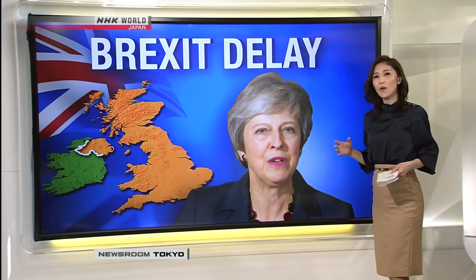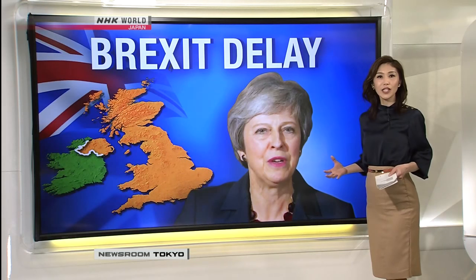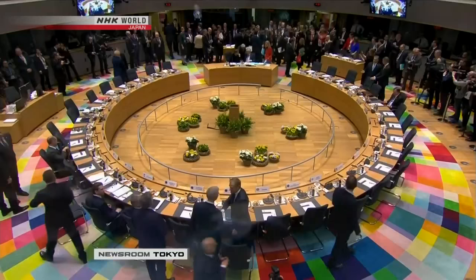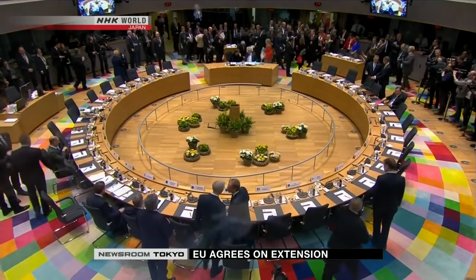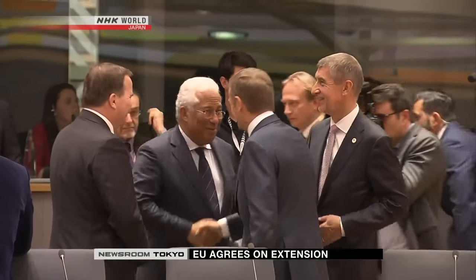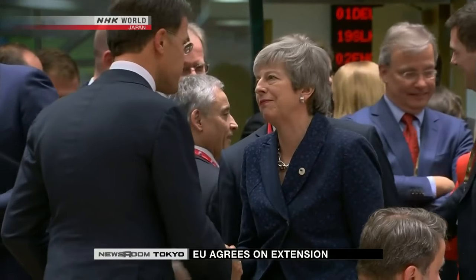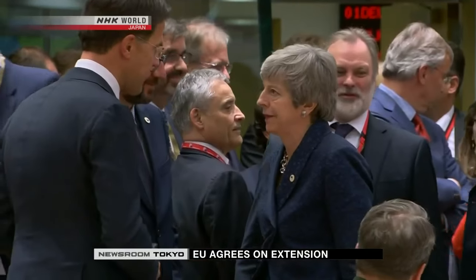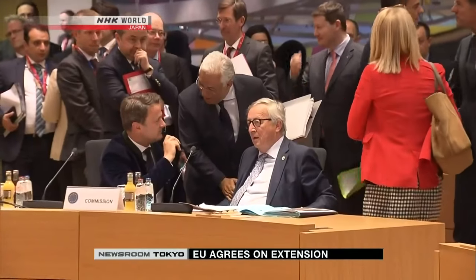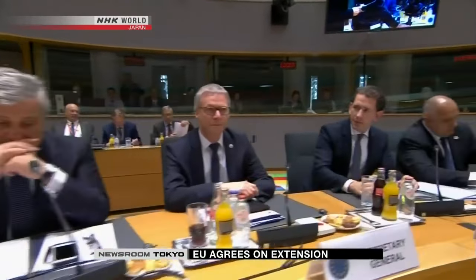That's because, while the European Union agreed to extend the UK's exit from the bloc, it also set conditions. Brexit was supposed to happen on March 29th, but on Thursday, Prime Minister May reached an agreement with EU leaders to push that date back to May 22nd if she gets her withdrawal deal approved by Parliament next week. If she fails, the deadline will be April 12th.